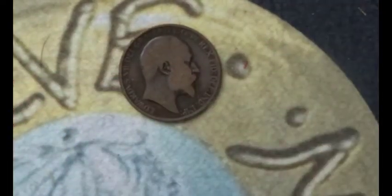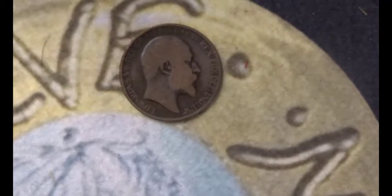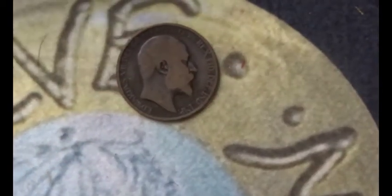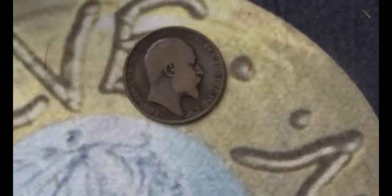This one, however, is an Edward VII coin. He didn't have any coins minted in the UK as Edward VIII. Edward VII's coins range from 1901, when his mother Victoria died, through to his own death in 1910. So his coins actually started in 1902, which was the first coin with his portrait on in the UK.